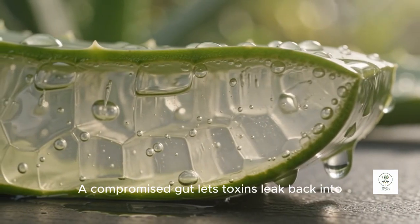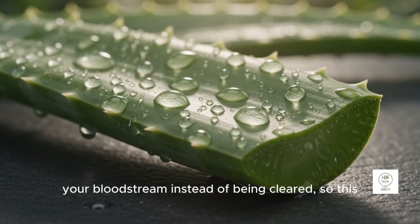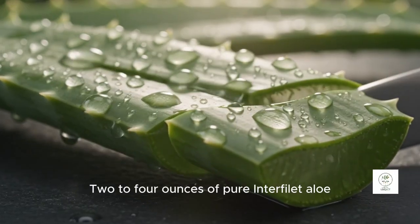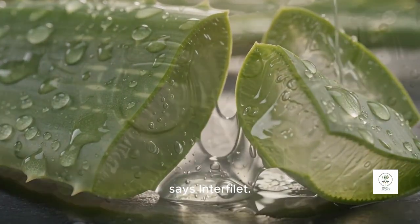A compromised gut lets toxins leak back into your bloodstream instead of being cleared, so this matters more than people realize. Here is the practice. 2 to 4 ounces of pure inner fillet aloe vera juice daily, checking that the label specifically says inner fillet.